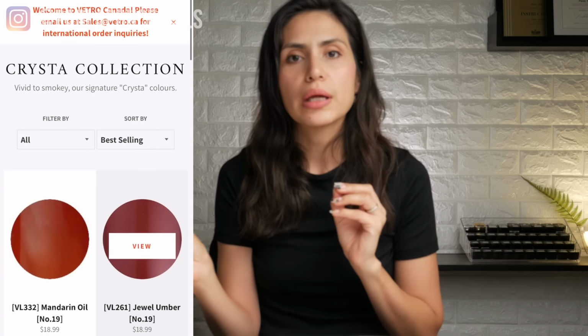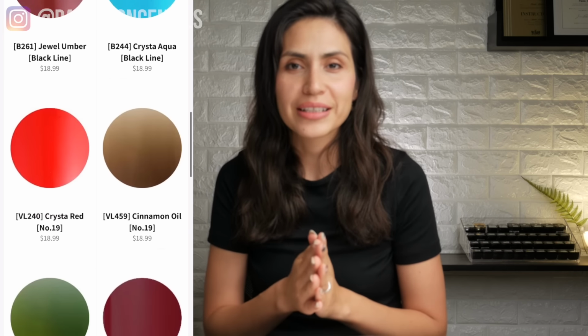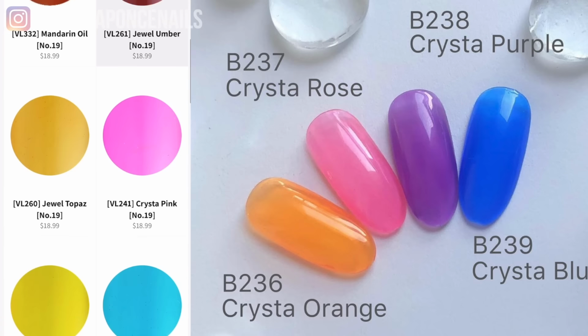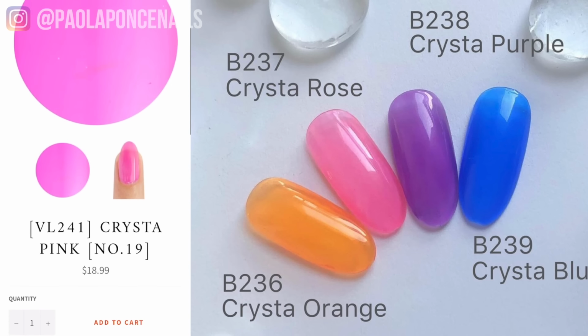They were among the first to create jelly colors, or colors that are fully translucent. The Krista collection was an instant hit when it debuted and continues to be a top seller just about 5 years later. It's crazy. Use these colors for your favorite sets of jelly nails to create stained glass nail art or candy cotton something, right?